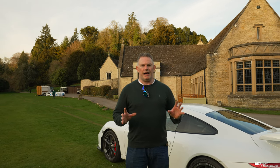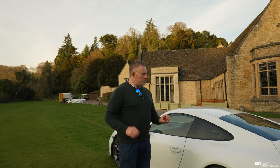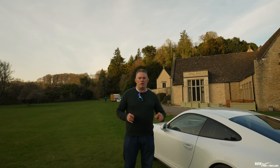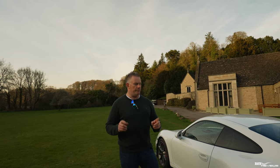Moving on to issues to look out for on the exterior of the bodywork of the car. Talking about corrosion issues. Now, GT3s never had this thick underbody rubberized coating that normal 911s have. That means that for the GT3 range, the corrosion warranty was reduced from 12 years to 4 years. So that's something to be mindful of when buying a GT3.